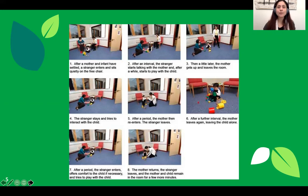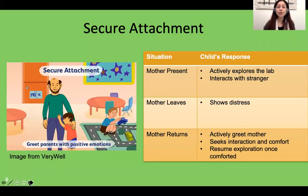Four patterns of attachment have emerged through this work, and we'll go through each one. First is secure. A securely attached infant is going to actively explore the laboratory setting, interact with the stranger only when the mother is present, and when the mother leaves and returns, the infant will actively greet their mother or seek interaction and comfort. Mothers, in turn, are able to reduce the infant's distress, and then the infant resumes exploration. This is because the infant expects that their mothers are going to be accessible, responsive, and most importantly, return.